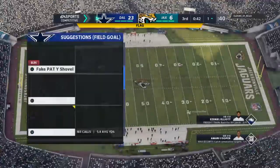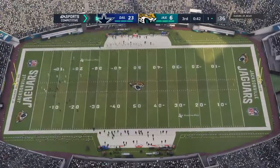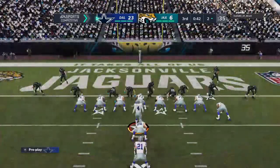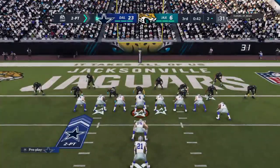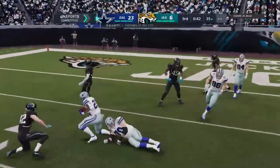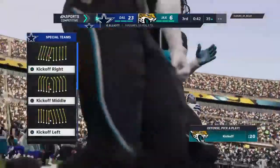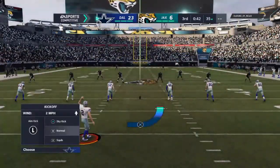And he will not make it into the end zone. But a flag down here, and I think they're going to get another shot at this. Now Mike McCarthy saying, let's go for 2. They'll let Elliott try and run it in. And no, it falls incomplete. So the 2-point conversion, no good. Cowboys 23, Jaguars 6.